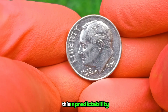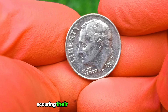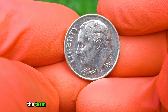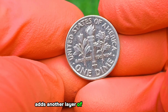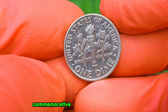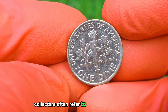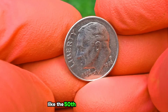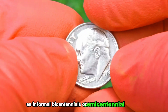This unpredictability keeps both novice treasure hunters and veteran numismatists scouring their pocket change and coin rolls with hope and anticipation. The term bicentennial in connection to coins like this adds another layer of confusion and mystery. While the official U.S. bicentennial commemorative coinage was released in 1976, collectors often refer to key transitional dates and significant anniversaries, like the 50th year of a coin series, as informal bicentennials or semicentennial moments.